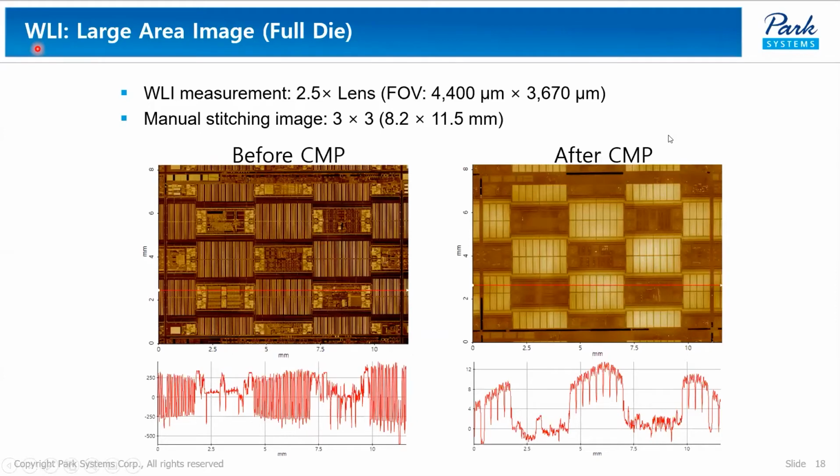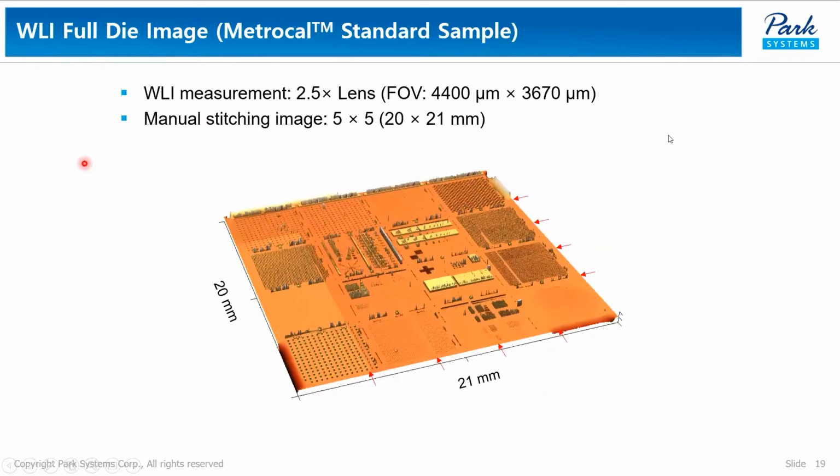WLI can also be used for monitoring the CMP process in a large area. As I emphasized before, WLI on the solid platform with ultra low noise floor gives us a few nanometer resolution in the Z-axis of WLI images. This is before CMP and this is after CMP. And you can see this difference in the Z scales. With the stitching process, WLI enables us to image full die 3D mapping. This WLI image was produced by stitching 25 images to show a 20 by 21 millimeter full die map.